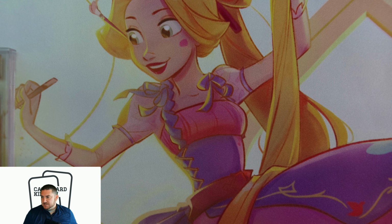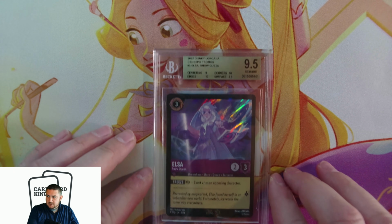So, with that being said, we are going to unveil the card, and then we'll talk about why I purchased it, what went into the offer, and kind of just the thought process behind it. So, with that being said, drum roll, please.